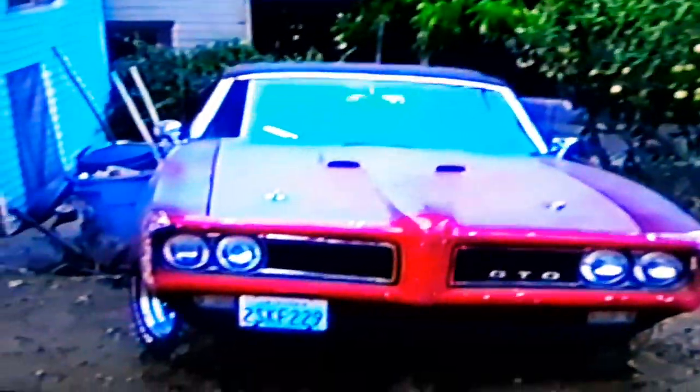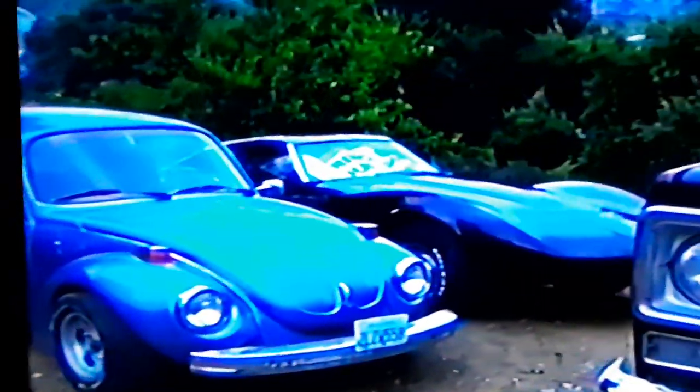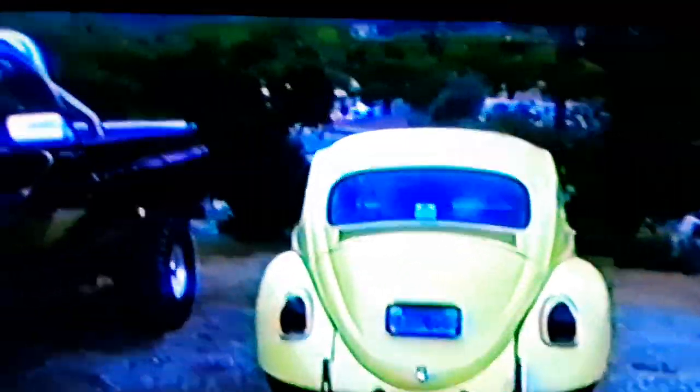So that Volkswagen is part of the trade I got for the BMW Bavaria, the blue one. And then that blue bug, I swapped that to my buddy. He gave me his Saab. And then I swapped the Saab for the yellow bug, that bug right there. And I believe it was a '65.